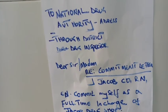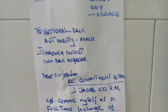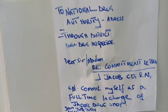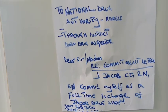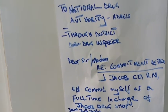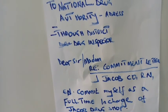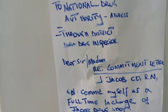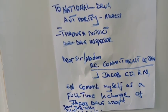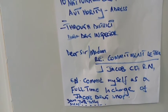Once you write your application letter, put on a commitment letter, put on your sketch map, two passport size photographs, and all your documents. Nowadays, all your documents have to be certified. Yes, it's very important. You have to go to your councils and certify your documents. Those are the documents which you have to take to the council for them to give you a license. So in brief, these are the things needed for you to set up your Class C drug shop.